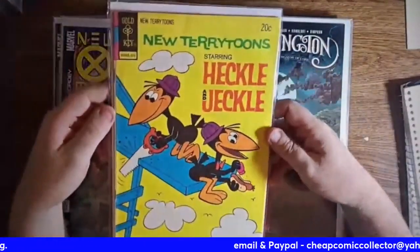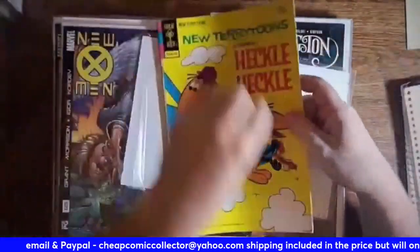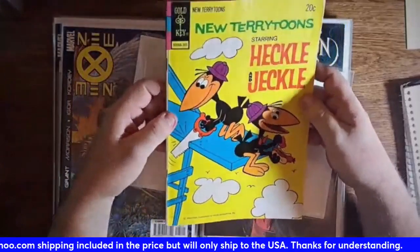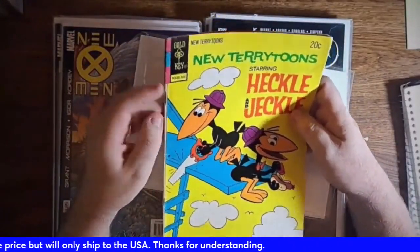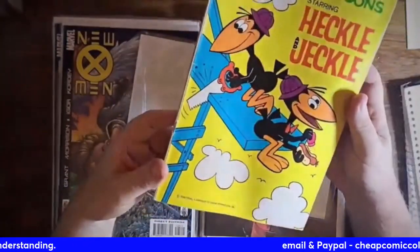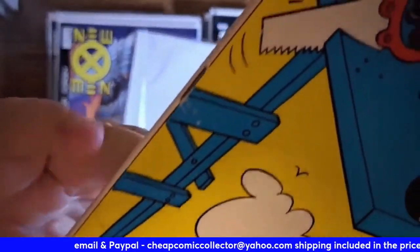And here you go, new Terry Toons, starring Heckle and Jekyll. This is number 22 from 1973. And of course, it's a little beat up. It's got a stain on the cover here and some spine ticks and things. It's got a stain down here on this corner. Let's see if I can show that better. You can see the stain line right there.